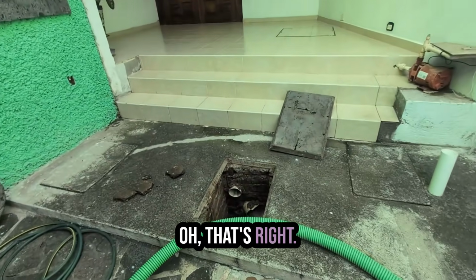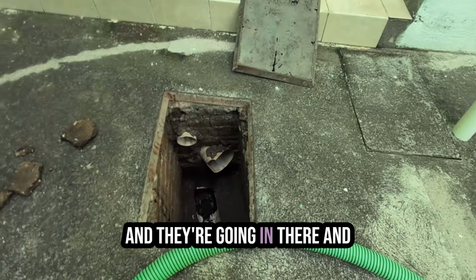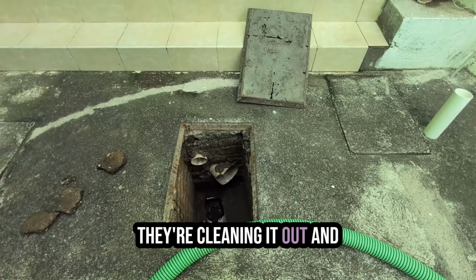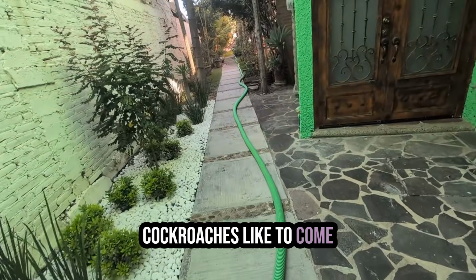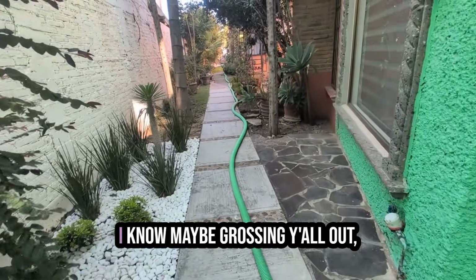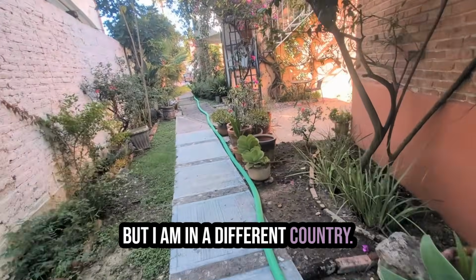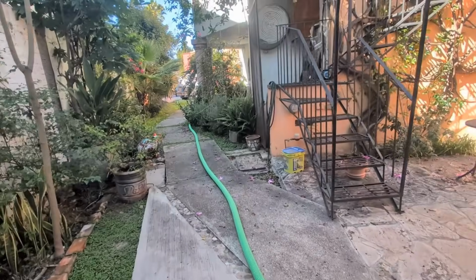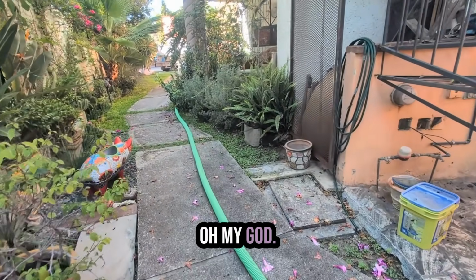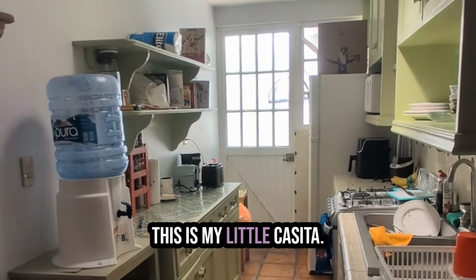Oh, okay, something with the septic, I think. Oh, that's right. This is our septic system, and they're going in there and cleaning it out, and they're going to treat it for pests. Cockroaches like to come through the septic system here. I know, maybe grossing you all out, but I am in a different country. It is what it is. Oh, God, that stinks. Woo! Oh, my God.